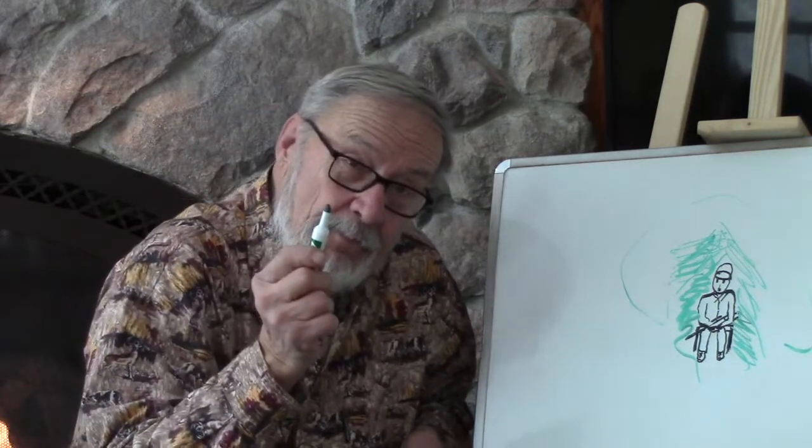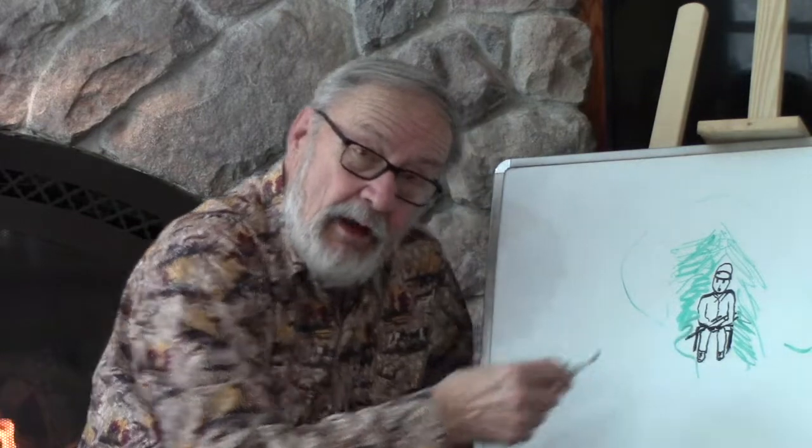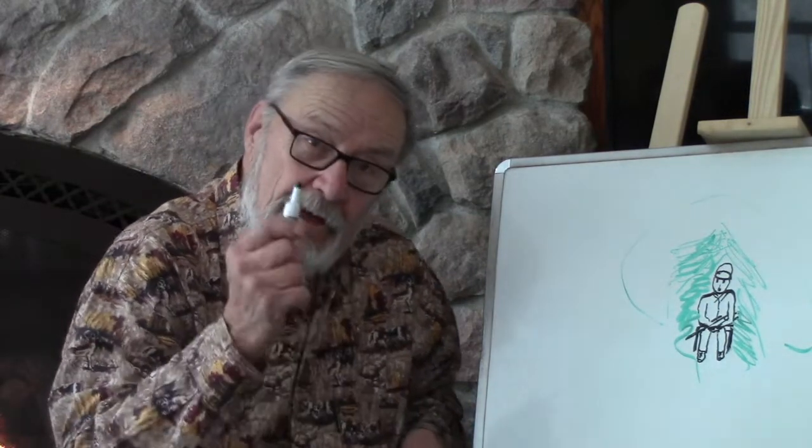Now, it's a lot harder to have a solid background in a tree stand, and the higher you get, the more difficult it becomes. But up there, you still have to have a solid background.